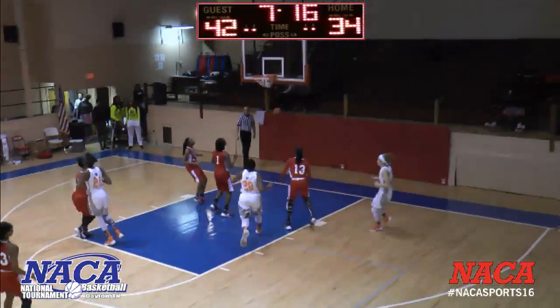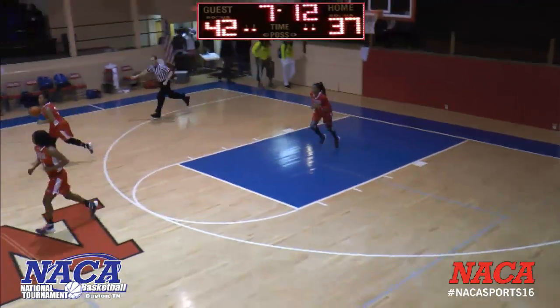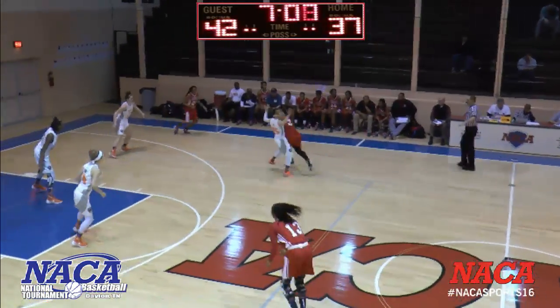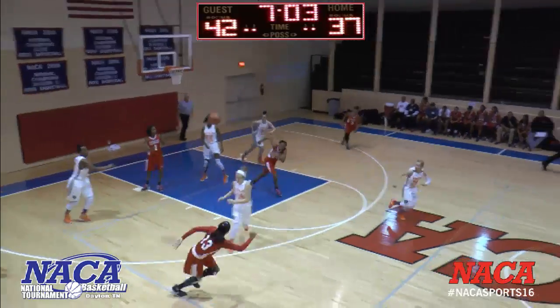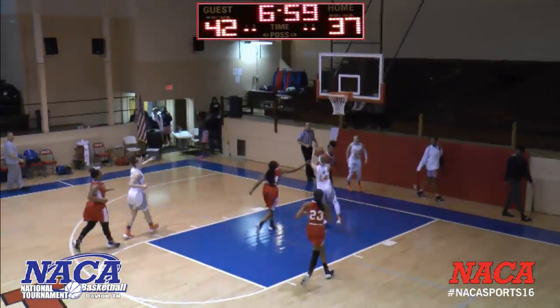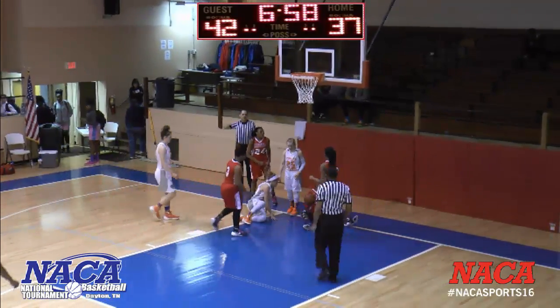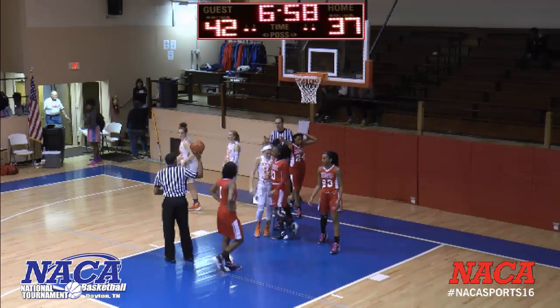Three ball out front. Good! Oh, a deep triple from Jennifer Davis. And this game is really tightening up. 42-37, the lead now for National. And there's another turnover, a fast break down the lane. Davis missed a layup. Instead of just shooting a normal layup, she got worried about the defender trailing her and she just shot the normal layup.